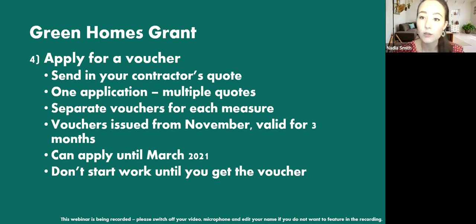There are some issues around this because, as you can imagine, there's a bit of a backlog right now of interest, and a lot of installers are very busy at the moment. But you can apply for this until the end of March 2021. So you have a little bit of time, but you will need to have your work done by the end of March 2021 or the end of the 3-month period, whichever comes first.